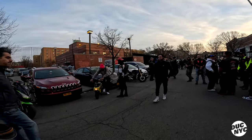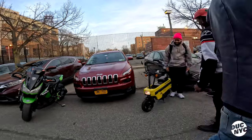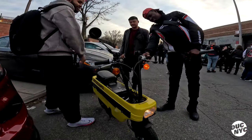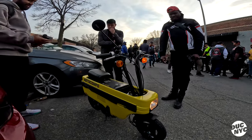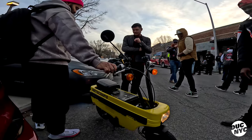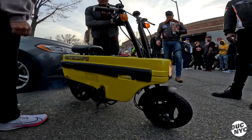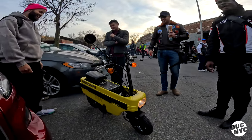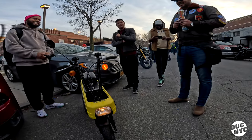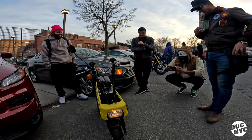This is it. This is the main event. Oh my goodness. Can you give it a little rev? This thing is, I'm telling you, this is the best bike at the whole thing. Yeah, I just saw him right now. So he's missing the truck. This might be the best bike.